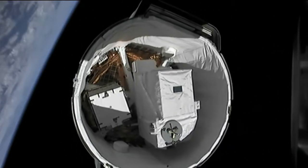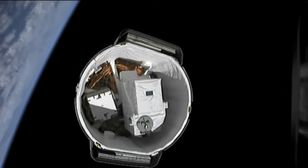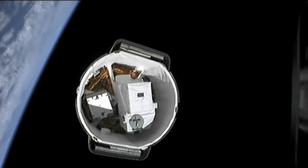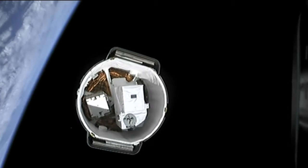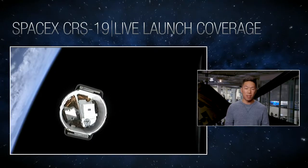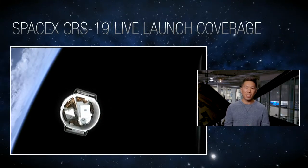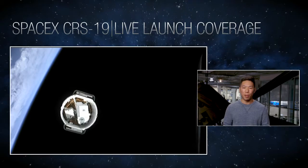And there it is, successful deployment of the Dragon spacecraft. There is a view inside the unpressurized section of Dragon's trunk. With Dragon deployed, the next major milestone will be deployment of the solar arrays as Dragon makes its way to the International Space Station. Now let's pass it off to Dan for coverage of the solar array deploy.